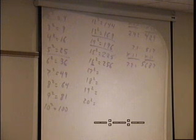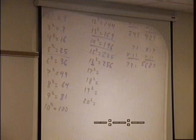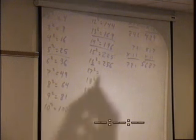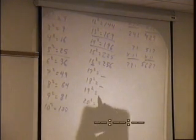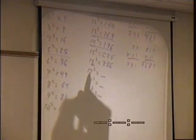Now there's a trick for the next ones. How many people wrote them down? How many people wrote down the next 3? Okay, if you haven't written down the next 3, if you have, take a look for the pattern. There's a pattern of the first two numbers. You multiply that number by 4, don't you?